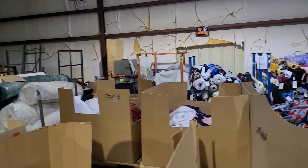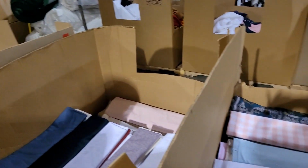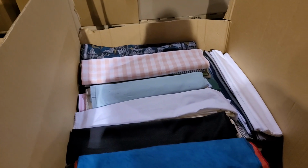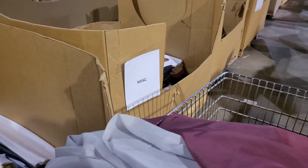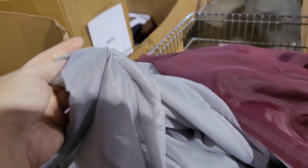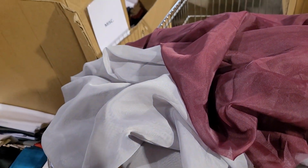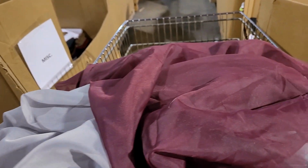Okay, I'm taking another video inside my favorite fabric warehouse. There's hardly anyone here, so I feel comfortable taking videos inside, because sometimes when there's too many people, it's not. And I got these lovely sheer fabrics for my daughter's cosplay costume. I hope those are the right colors. I think they should be, but I guess we shall see.